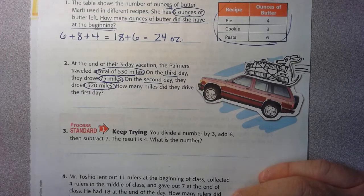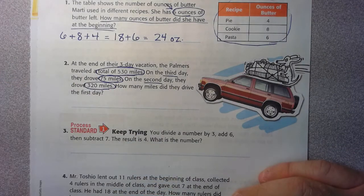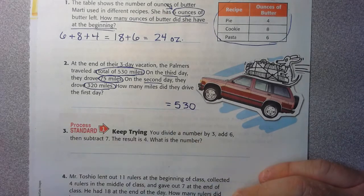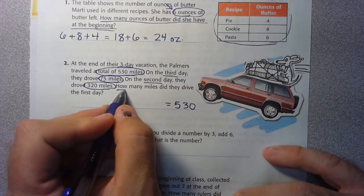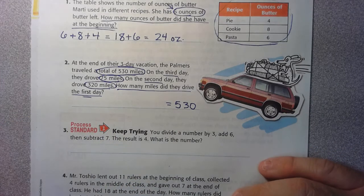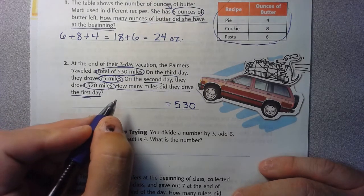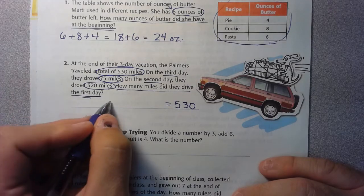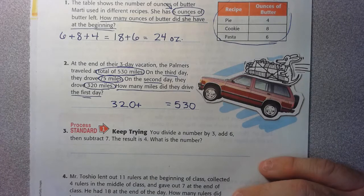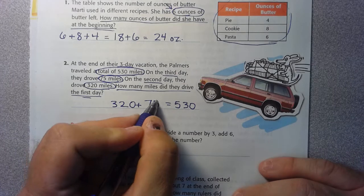Now, what's the total they drove? They did 3 days. So the total is 530 miles. But it's not really asking us that. They're asking us how many miles did they drive the 1st day? So we have the 2nd day and we have the 3rd day. What's the 2nd day? They drove what? 320. We're going to put that in here for the 2nd day. What did they drive on the 3rd day? Yeah, they didn't drive very much on that day, did they?